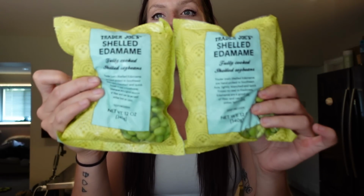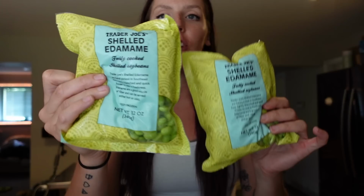Okay, moving on to some frozen things. One of my favorite items to get from Trader Joe's. I need to make a video of just my staple items that I get there, but I'll do that at a different time. This is their frozen edamame. So it is shelled, which is what I love because a lot of times it's harder to find it frozen shelled like this. That way you can just heat it up and add it to any recipe.